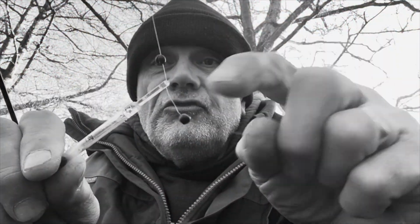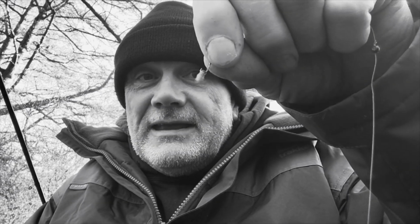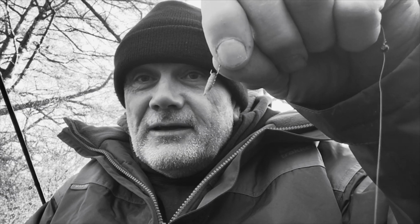This is my setup. It's a 1 gram waggler, shot either side to anchor the float in place. And then, well, talking of anchor, I've got a small shot at the bottom. There is a slight breeze, very, very slight, but enough to drag the float across. So what I want is for that to sink and then the bait to avoid all the dying vegetation, dead vegetation on the bottom. And the bait is a single red maggot on a size 16 hook.